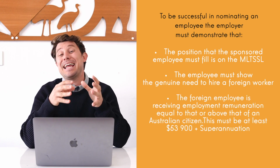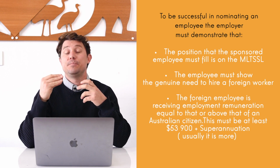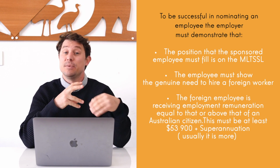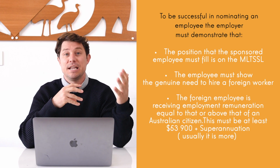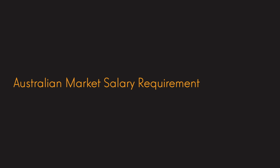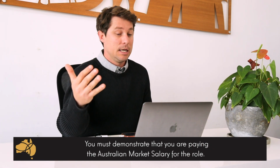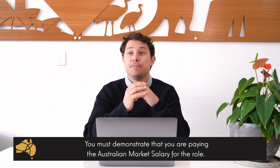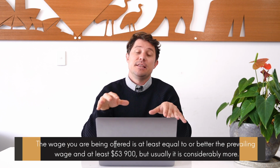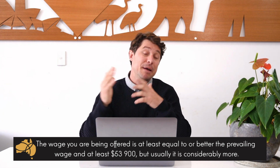You must be paid at least the Australian market salary. So that is, they don't want you paying less than they would another Australian with similar experience or education. And they must give you a full-time employment contract. So look, the Australian market salary requirement, basically you need to demonstrate that if there's another Australian working in a similar role to you with similar experience, you're paid that wage. Basically, the very least it can be is $53,900, but to be honest, it's usually quite a significant amount more, depending on the occupation.